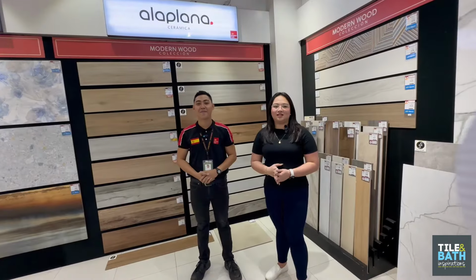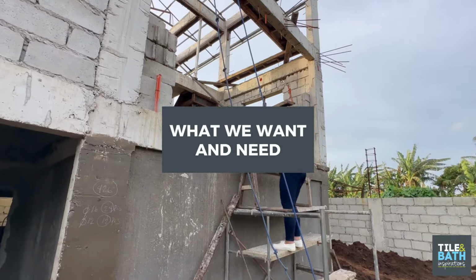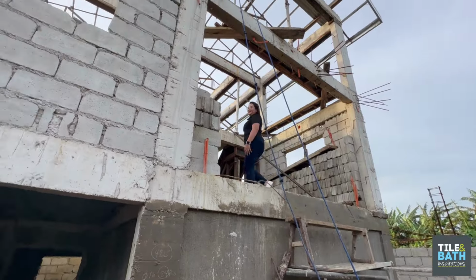And now that we know our basement tile option, mas naging clear sa amin as homeowners what we want and need. Now off to the main area of the house.